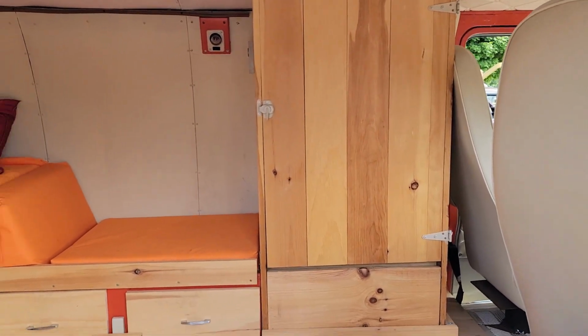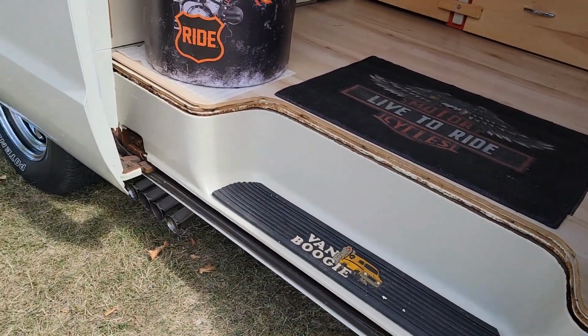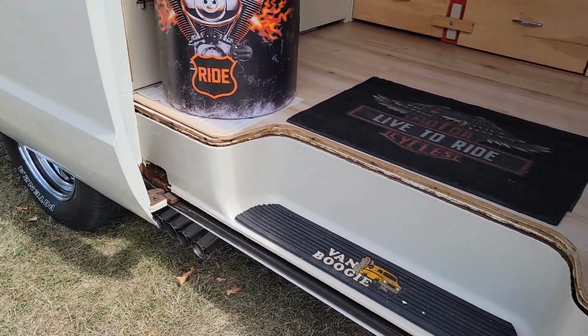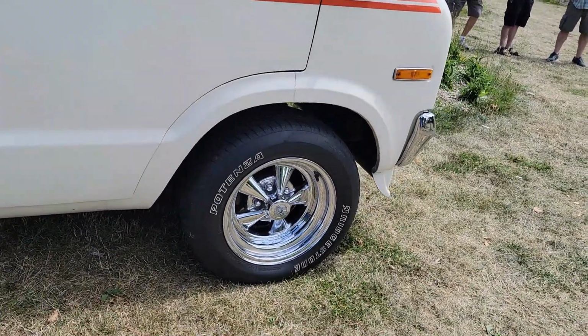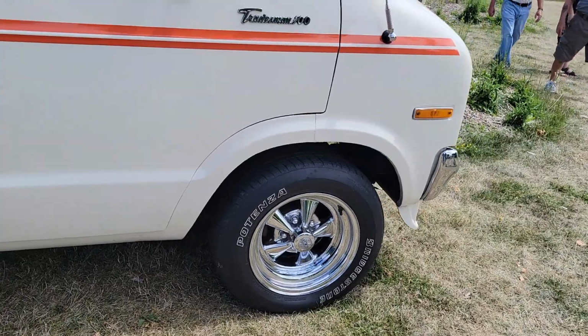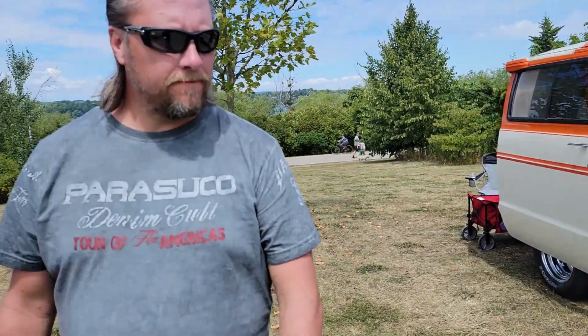Also, the quad tailpipes on the side of the van really set it off nice. Quad. Wow. Take a look at those. And of course, we have our Cragars. Can't have a van without Cragars, that's for sure. What do you think, John? Beautiful. Absolutely.